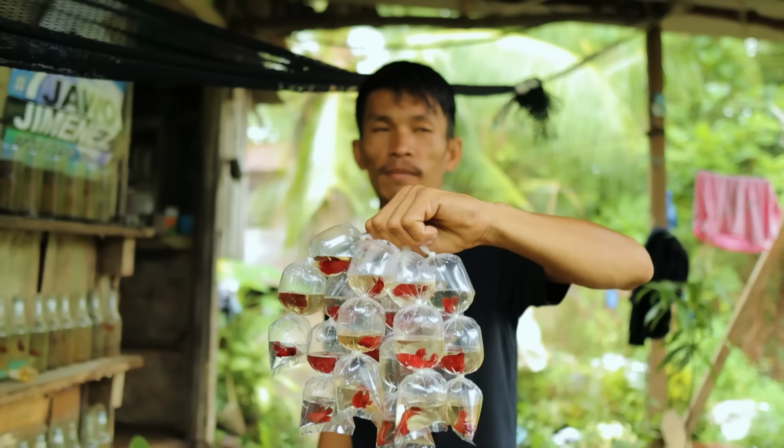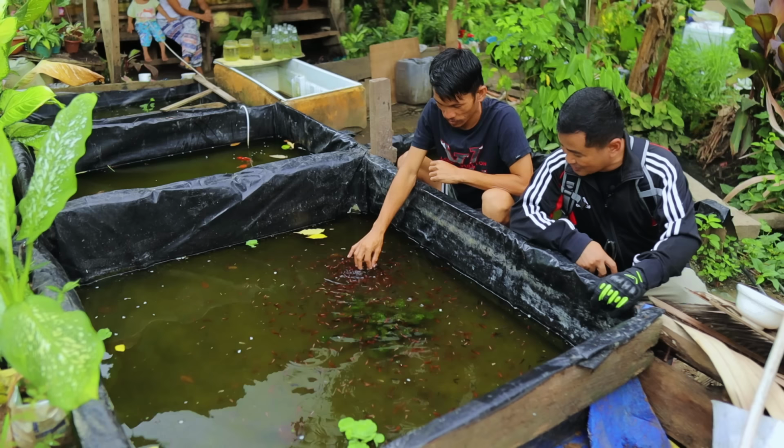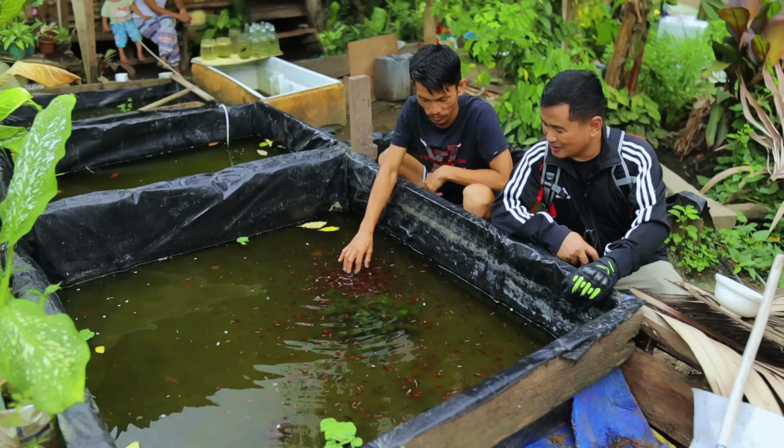So guys, you will see the common tank of this super red betta, and Neil is sharing with us his experiences about fish keeping. And it's better than being employed in other endeavors like establishments. He shared that this is good. Why? Because you don't have any boss. You are the boss and the master of yourself.